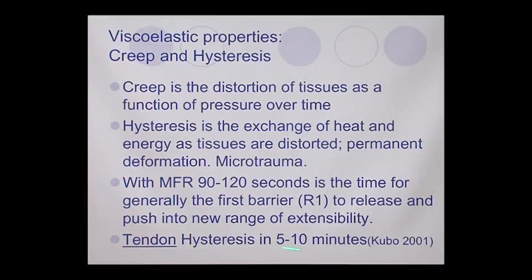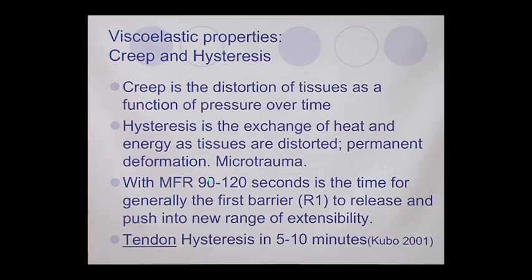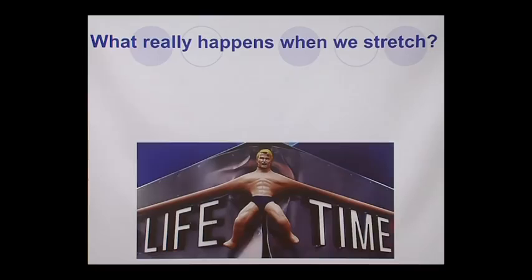Now, there used to be studies that said, oh, we can't do that in 120 seconds. You need to spend at least 10 minutes on that. And these are older studies that came out studying rat tendon tails. So they basically suspended a weight with a rat tendon tail to see how long it would take to get some creep and hysteresis, so lengthening in those tissues. But for you in the myofascial layers, you're thinking about something along 120 seconds or so.